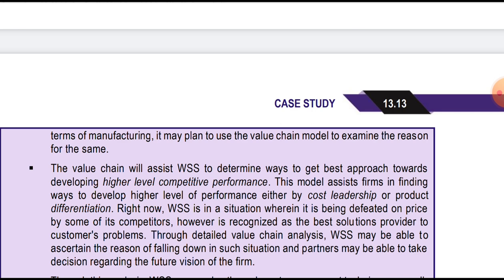Right now the WSS is in a situation wherein it is being defeated on price by some of its competitors. So over here the WSS is challenged on the price side.